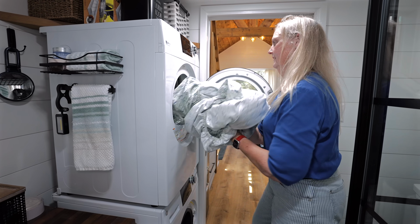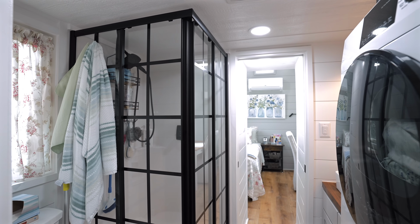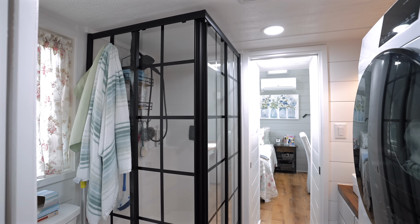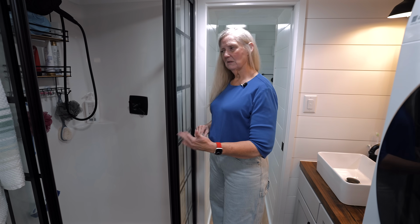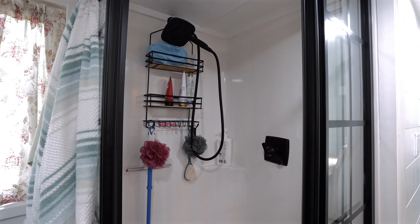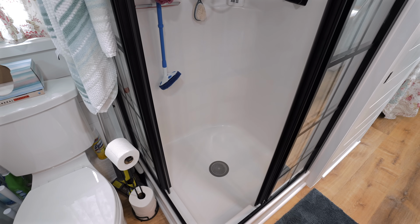The other thing is I'm not a person who takes baths, and I prefer a shower, and so I went with this gorgeous shower. It actually opens like this so that you have plenty of space to get in. I think it's like 36 by 36, so that's absolutely perfect. It works out well for me.